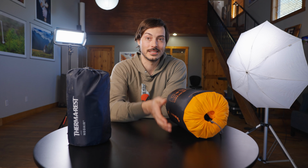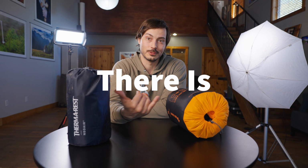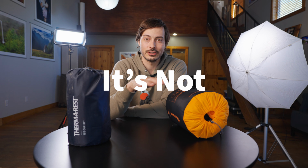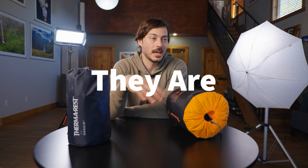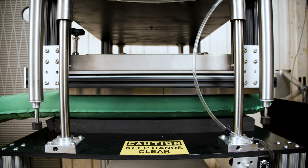Does that go into the test? If it doesn't, there's gonna be a huge difference between these two. If that isn't included in this test and these things are just set up, not moved, and then they test the R value from there, then of course they're gonna be really close together in terms of R value.